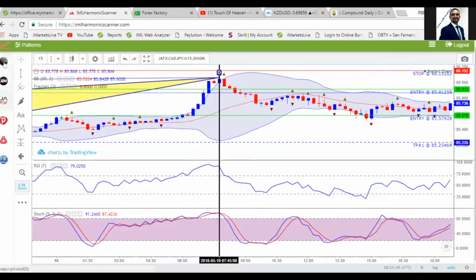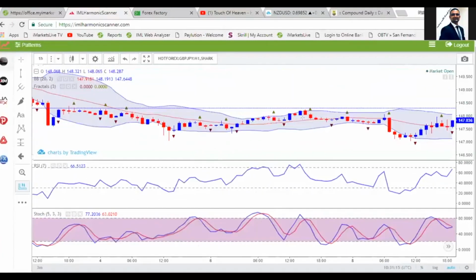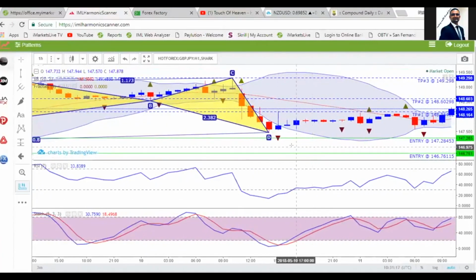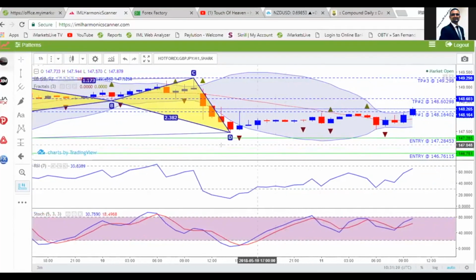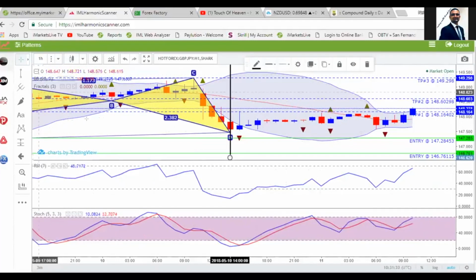So let's apply it now to the higher time frame and see some of the results that we got. You're seeing it for yourself here, guys. This is your higher time frame, GBPJPY, on your H1. Let's line it up again. We have it here, 1, 2, and then we have 3. Lined up again. It's calling a buy.